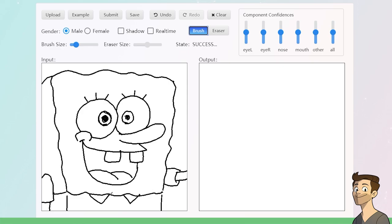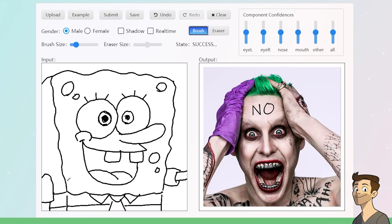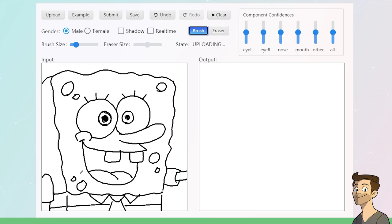Oh, God. And then we got like this. You're going to press submit, and on the output box, it's just going to say no. Yeah. So you're not taking this seriously. It's going to be the Jared Leto Joker, but instead of damaged, it's going to say no tattooed into his forehead. And I don't know what it's going to do with all of SpongeBob's little holes. Surely nothing weird. Special little holes. Yeah, more details is definitely going to help. Yeah. Special holes. I think we're ready.